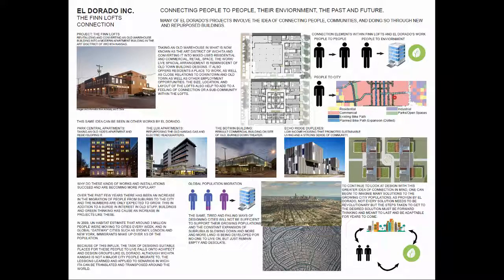People-to-city is how the people will then interact from their environment with the greater city itself. This can be easily obtained by, again, making the point of residencies a point of destination, as with the case of Finn Lofts, as with the case of many of these other projects. They are parts of these cities that once held a very significant impact on the city and are a very, very visual part of the city. So when people see these things being repurposed, taken care of, people living there, lights on in the windows, it sends shockwaves throughout the rest of the city and creates overwhelmingly positive results.